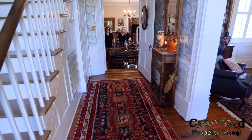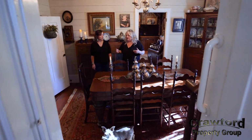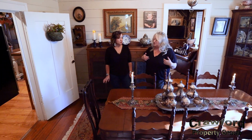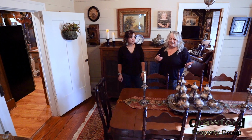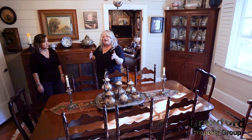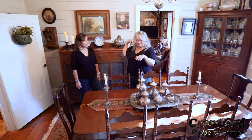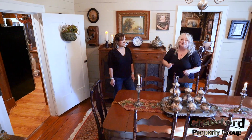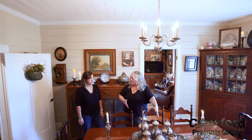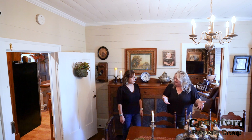Okay, so right now we're in the dining room, but this room has got a really neat story to it as well. This is the room that was called the pass-through, dog trot. And dog trot was the word that was used in the Appalachian area. This was the room that would take you between the summer kitchen, which is behind us, and the winter kitchen, which is below. I believe he told us the story that in the winter kitchen down below, the heat would warm this room up when they would cook down there or build a fire.